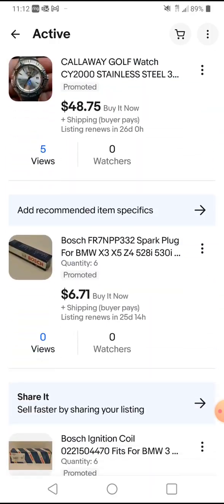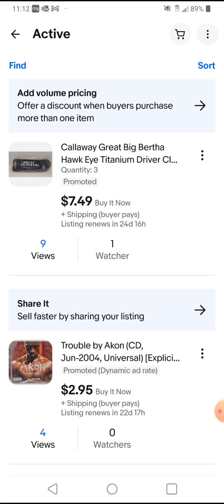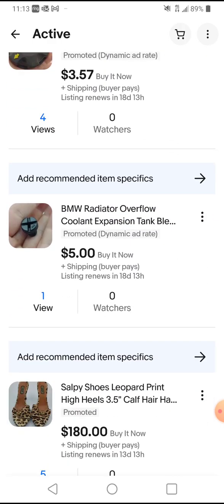The very first item I picked up, so all the stuff that I'm scrolling through is everything that I've listed from the garage sale. So let's see. Yeah, let's get it started right here.